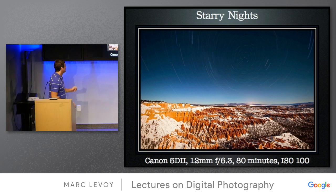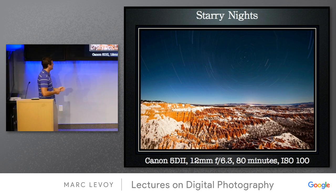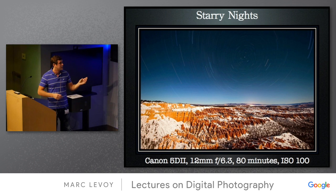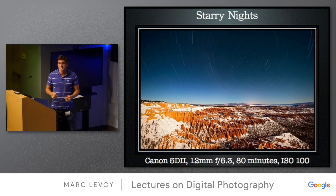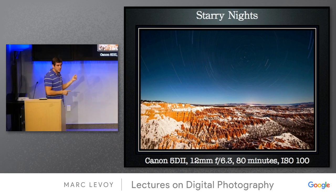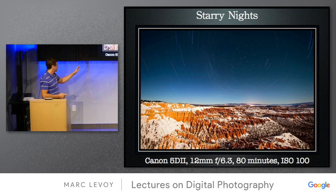I could have used a wider aperture. That's true. But this was a Sigma 12 to 24 millimeter lens, and it's not super sharp wide open. So that's a great question. So why did I stop it down? I stopped it down because there's tremendous vignetting wide open on this lens, and it's not super sharp in the corners. So that's why I used this aperture.